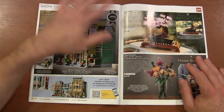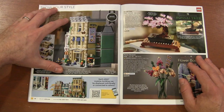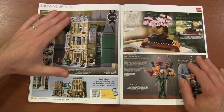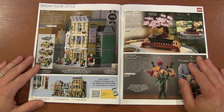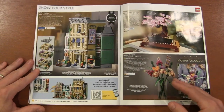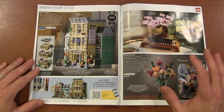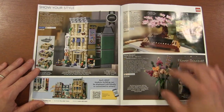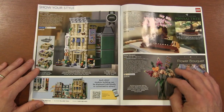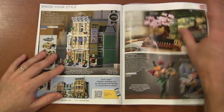And then we got the Lego police station in the modular section. I know a lot of people are very excited about adding a police station to their cities, and this bonsai and these flowers. And I think I mentioned this in the last catalog, but just the artistic design by the Lego creator team who made this. I mean, these things just look amazing. They could be in a museum, so to buy them is pretty cool.